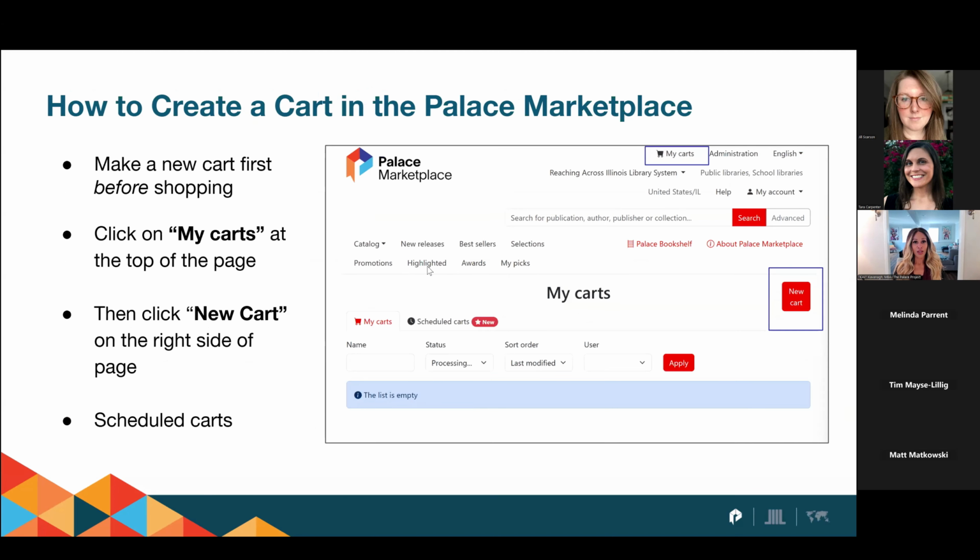So, how to create a cart in the marketplace. This is where it gets really exciting. First, you want to make a cart. You want to ensure that when you're doing so, you click on My Carts. You can see it boxed here. That's where you would start. And then you're going to click on New Cart.